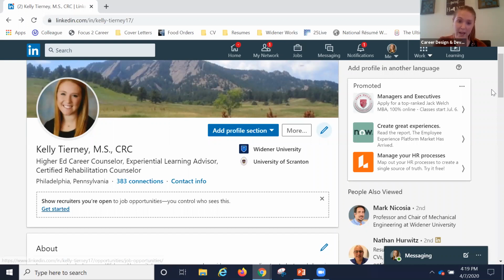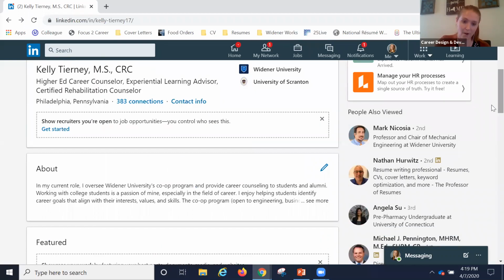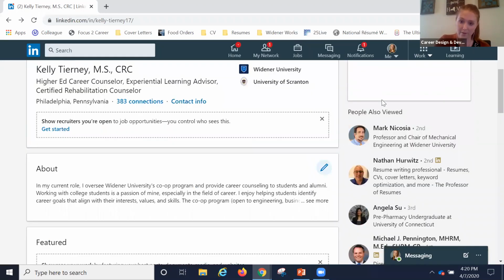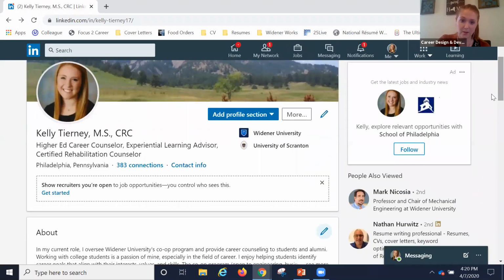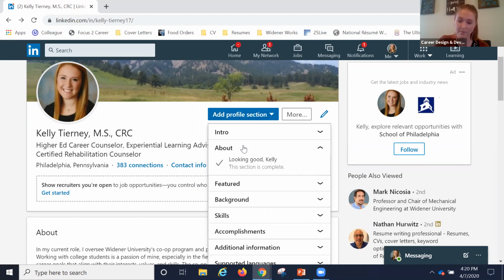So if you've already had your LinkedIn set up, but you just want to edit it, your summary falls under this About section, and you can click this pencil here to edit the summary. If you have not worked on it just yet, you'll use this drop down here, Add Profile section, and About. There'll be the option to start it there.